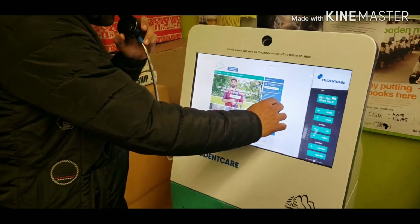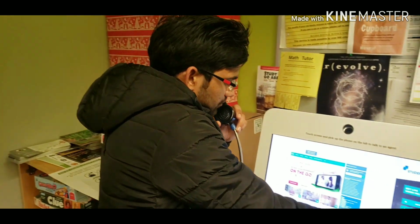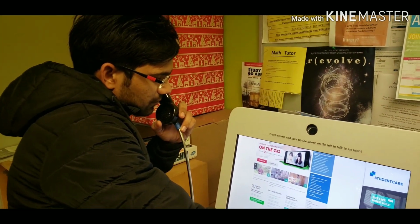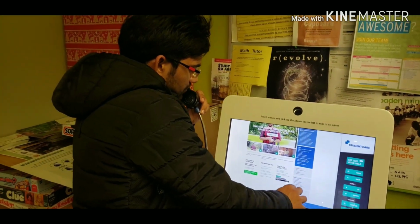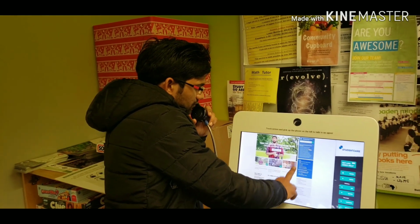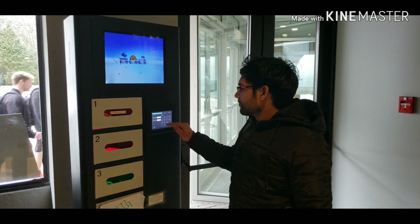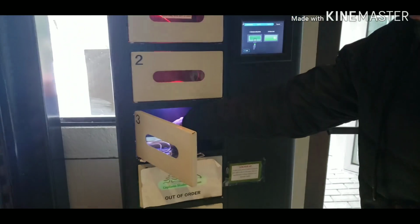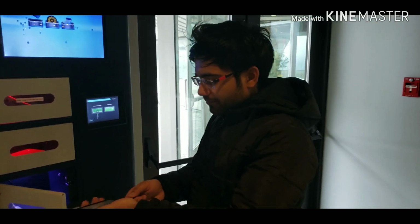Student Union, you can also find this amazing machine. If you are facing any problem related to health benefits and you want to know more about your health, you can easily access this machine and call the expert through video conferencing. And there is one more amazing machine to charge your phone. If your phone is out of battery, you can easily charge your phone. It has a lot of ports, so don't worry if your phone is out of battery.